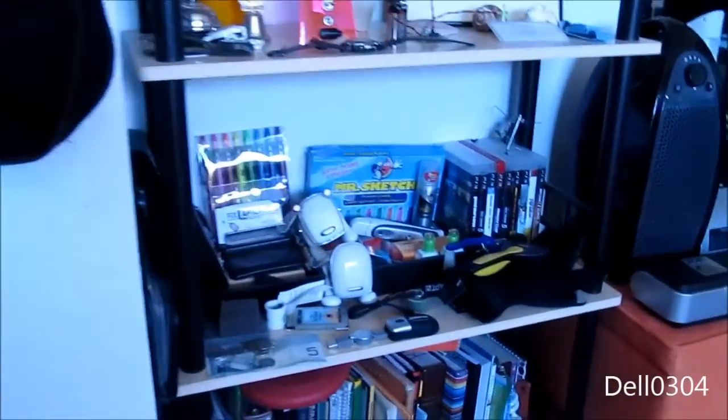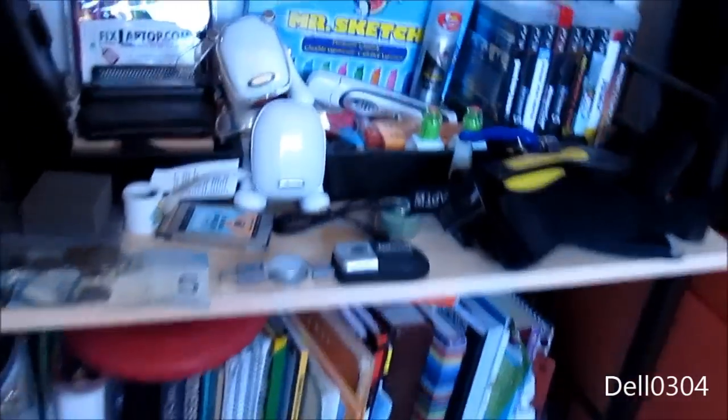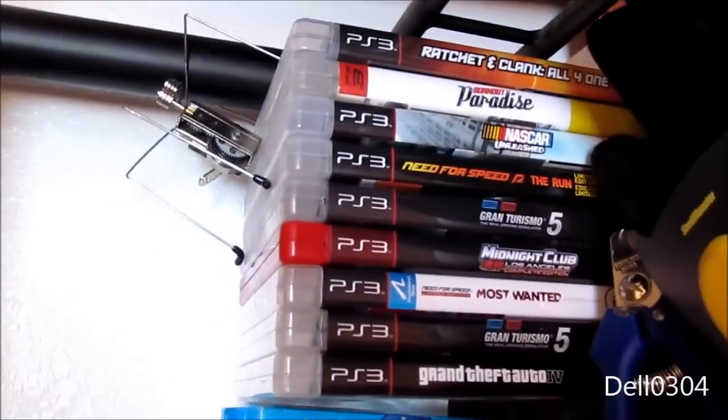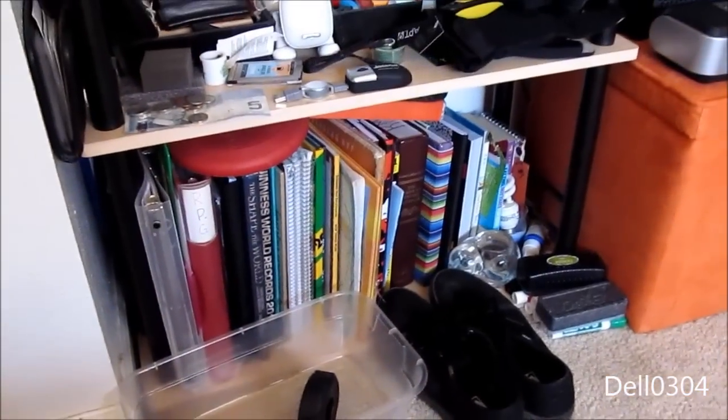Down here is kind of like the biggest random crap shelf. I'm not gonna go through any of this stuff, but I think the only thing worth going through on this shelf is my PS3 games. So if you want to read those, you can. Just make it a little easier. Here you go. Down here is books, just all books, and then just some miscellaneous stuff on the end there, but most of that is all books.